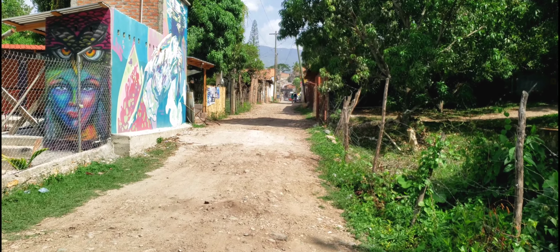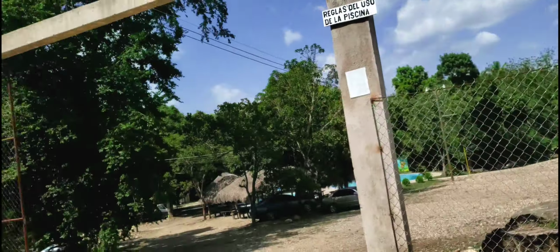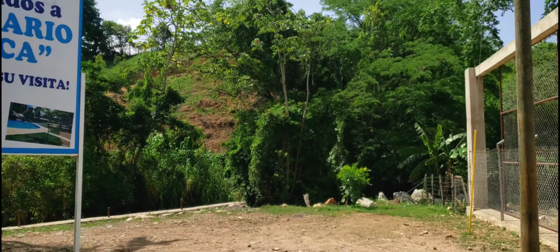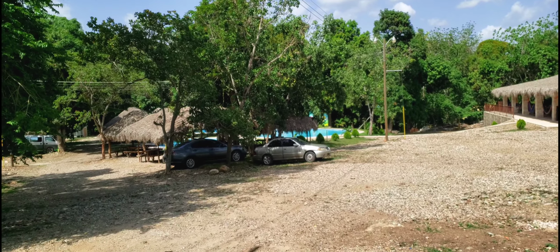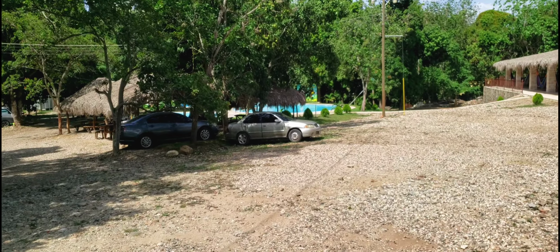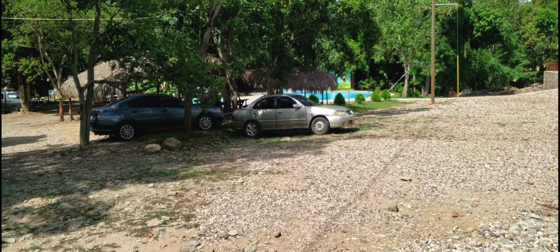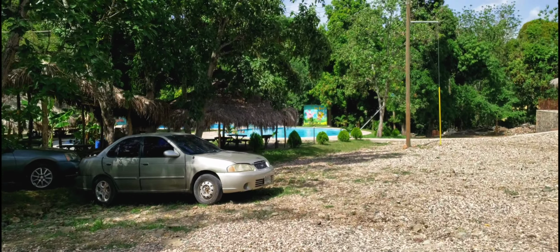You can come here asking the people how to get to the rock, or La Roca pool. You can get lost, but it's very easy to come here and you can enjoy a lot. Come this summer, don't worry, Cantarranas is very awesome, it's very beautiful with a lot of pictures and grateful people.